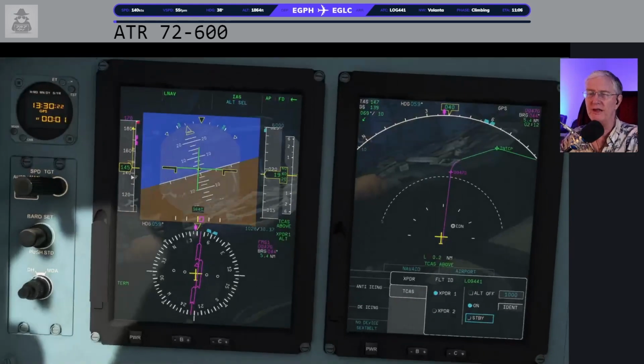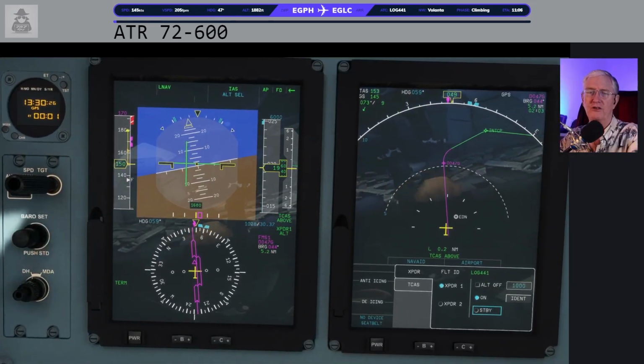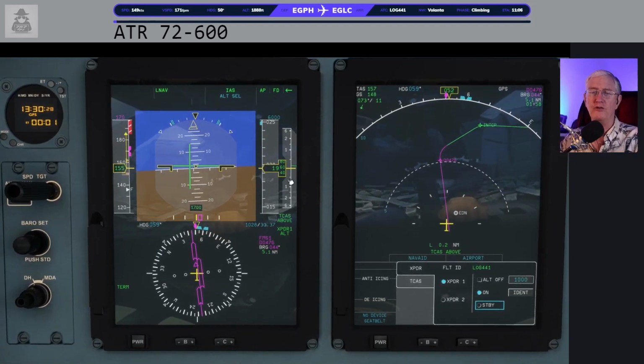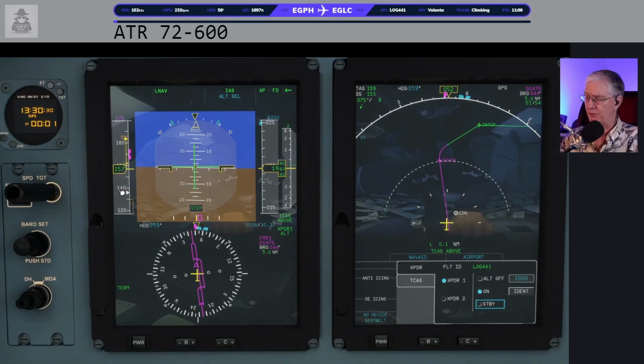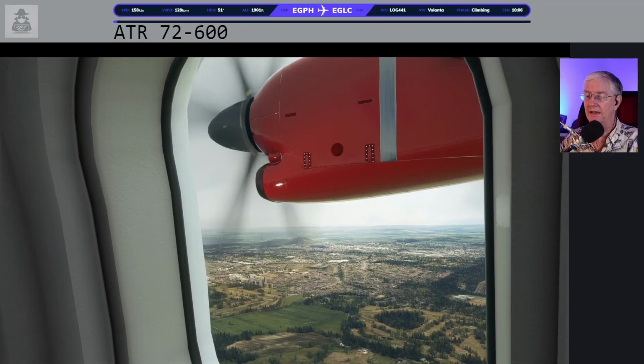It is a bit breezy up here today. And that's gonna put us back on course. Our speed is coming up. We're above the white triangle for flaps. Flaps should go up. And a beautiful day in Edinburgh.